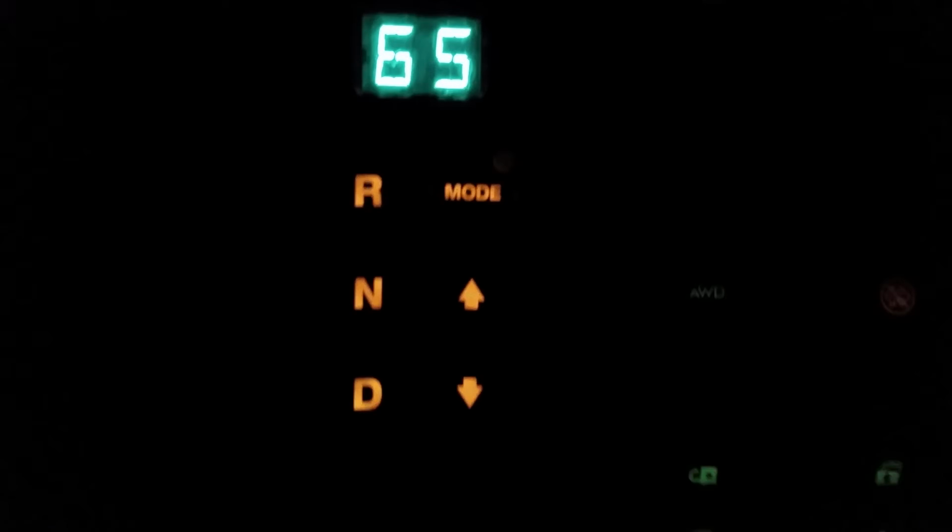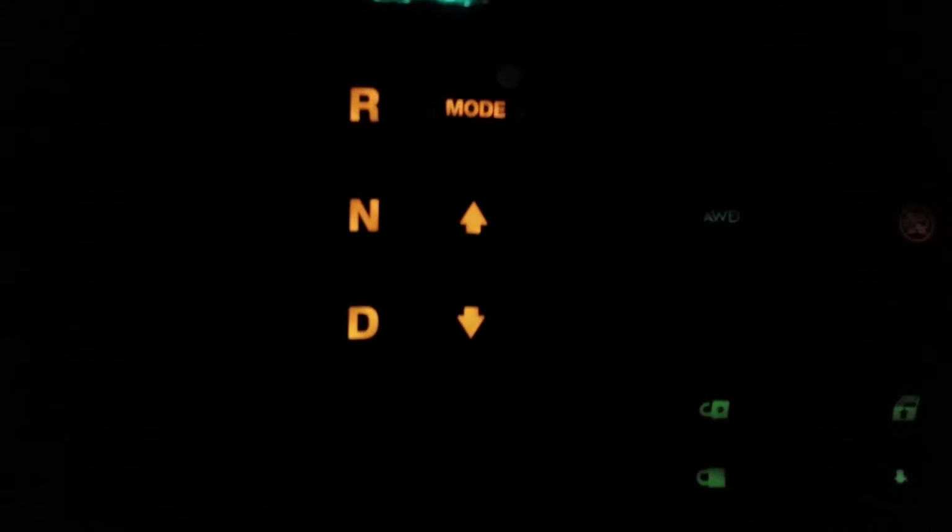So, let's talk about, well, I've got you here. Let's talk about the transmission. Now, we're talking about an automatic 6-speed Allison transmission. And the control panel looks like this. It's on the dash. And it's got 6 forward gears. I'm in 5th. I'm going uphill a little bit. And it's got reverse, neutral, and drive, just like a car.